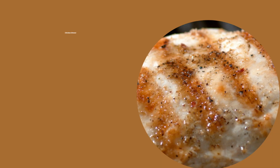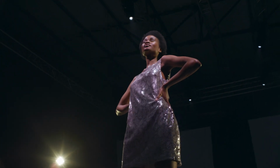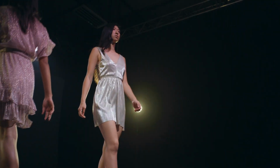We have made a list of the 5 foods you should eat to improve your hips. Which protein-rich foods can help you get thicker thighs and a rounder butt? What should you eat to get that slim, thick look? Stick around till the end and we have got you covered.